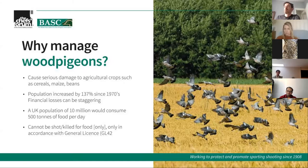And equally, if there's one sat on your bird table and you're in a kind of semi-rural area, you can't pop it off your bird table because you fancy pigeon for supper. That is not a good enough reason, and you'd actually be breaking the law. So, slightly geeky, slightly boring stuff, but it just contextualizes that you can't just go and get these things as and when you want them. There's quite strict rules and procedures to get through to get them.